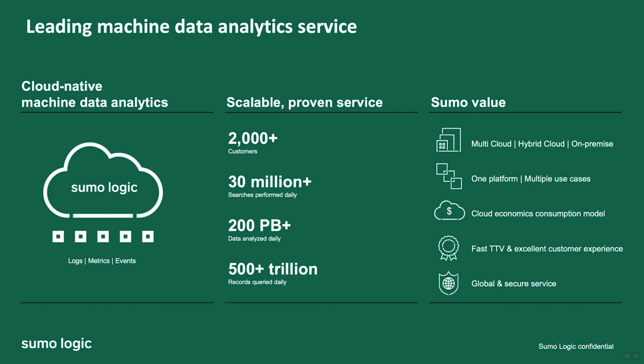Furthermore, we've built a massively scalable solution that serves over 2,000 customers, analyzes hundreds of petabytes of data, runs over 30 million searches, and scans over hundreds of trillions of records daily. So we share these numbers so our customers know that our service is extensively used and is reliable. Also, no other service in this space provides this level of proven scalability and elasticity.